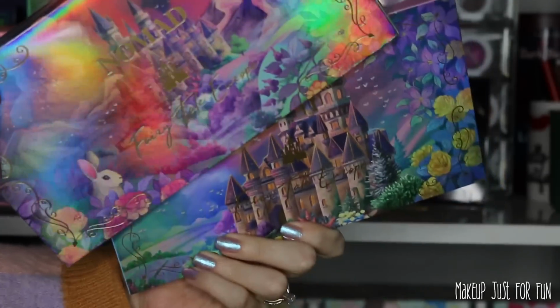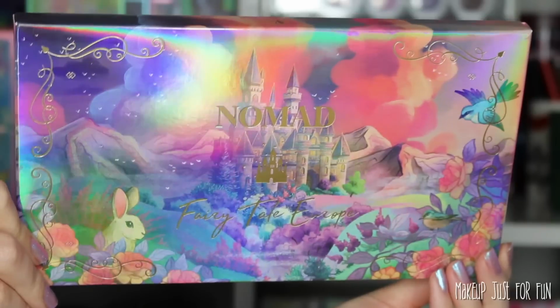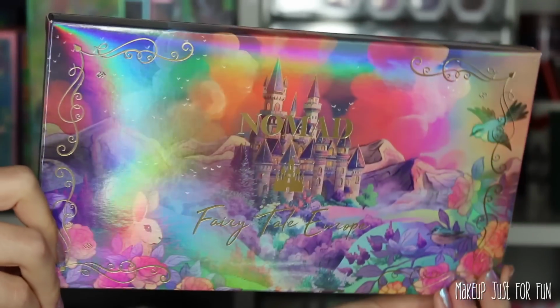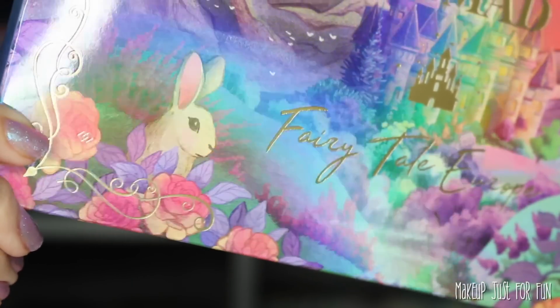Let's start first with just a close-up look at the palette, the outer packaging, and these eyeshadow pans, because they all have really pretty little imprints. It's very magical. The first thing we absolutely have to talk about is this dreamy packaging. The outer carton, the cardboard box that the palette comes in, and the palette itself have similar packaging, but not the exact same image. They are slightly different depictions of this fairy tale castle with this super pretty rainbow iridescence.